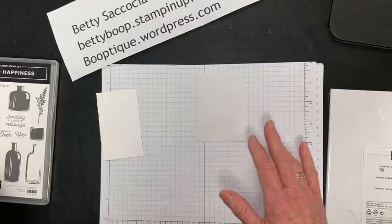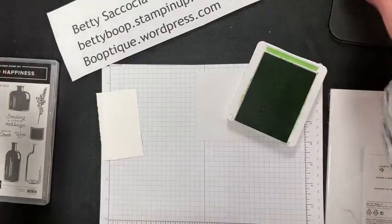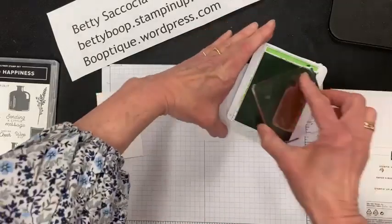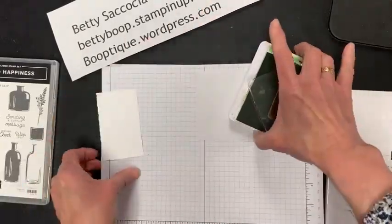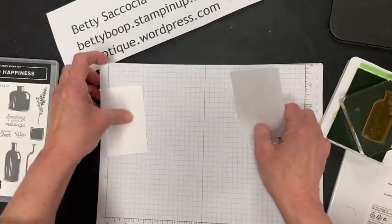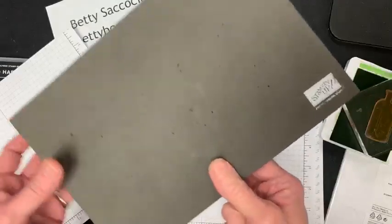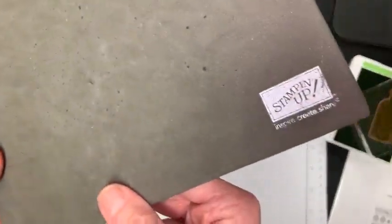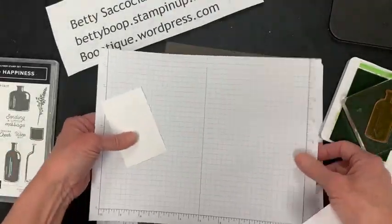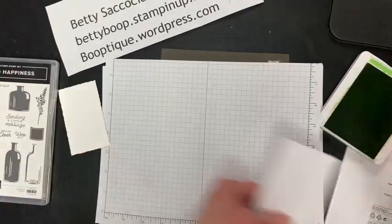So what I'm going to do is start with my image. I'm taking this from the very beginning to show you how I created my card. So I'm taking my image. This is a photopolymer stamp set, and photopolymers definitely work better if you've got a little squish factor under them. So for my squish factor, I have chosen the Stampin' Up! Paper piercing mat. Just going to put that underneath there.